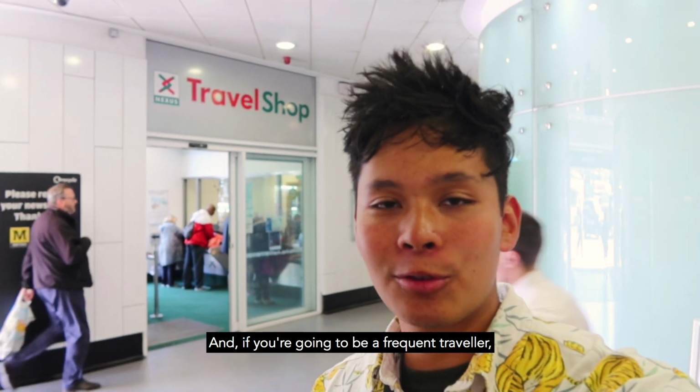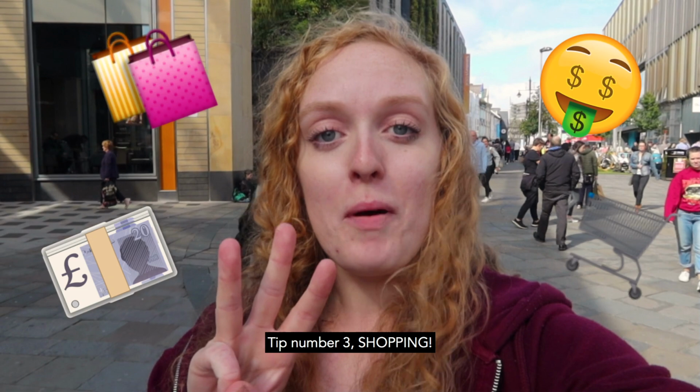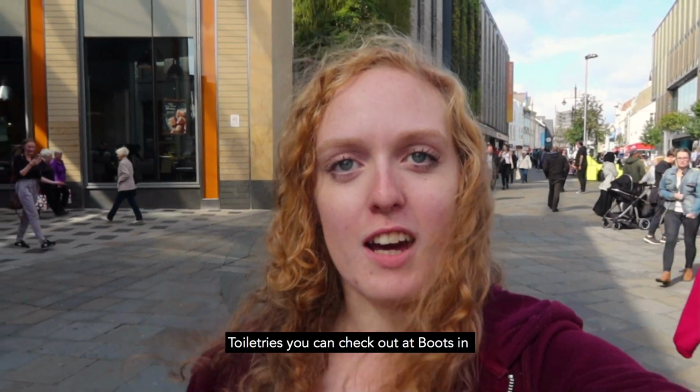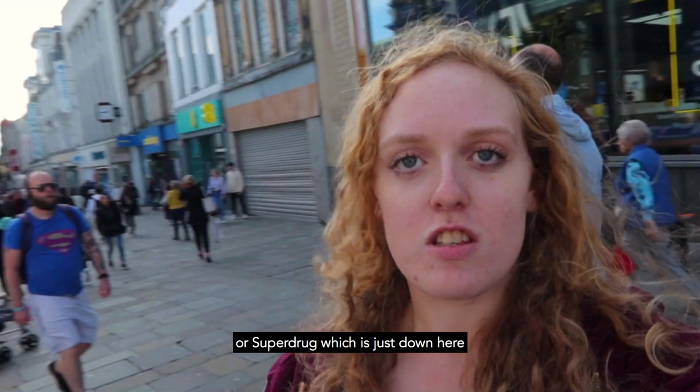And if you're going to be a frequent traveller, then you can buy your student Pop card either online or in the travel shop here at Haymarket. Tip number three, shopping. Northumberland Street is the main shopping street in Newcastle. For toiletries, you can check out Boots in Eldon Square right here, or Superdrug, which is just down here.